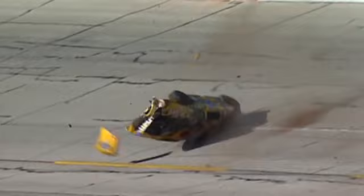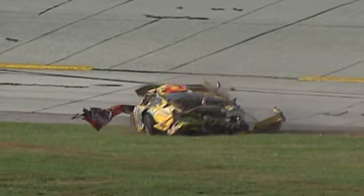Michael Waltrip has an escape hatch or an alternate exit in the top of his car, the only one using it here this weekend. This might encourage some other people to use it in the future.